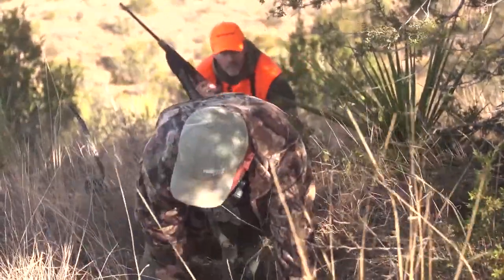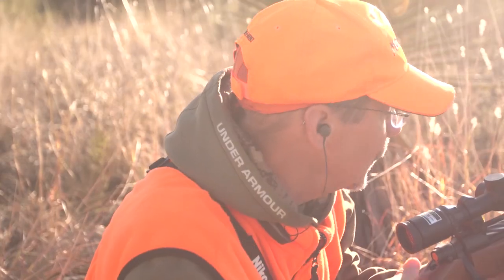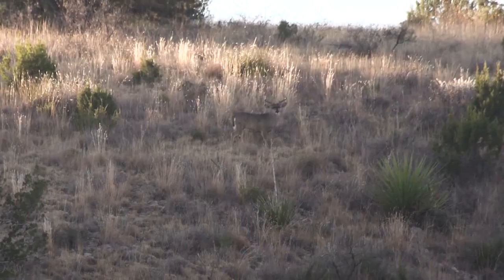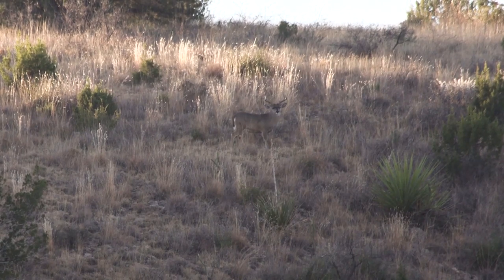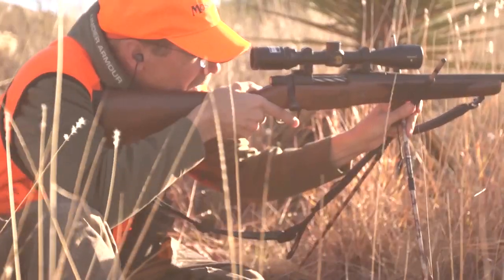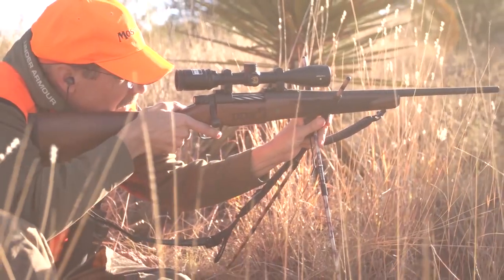But mind you, we hadn't seen the buck yet. We assumed he was there in that brush right next to the doe. And he says, "Right above the doe." So I just look up, and I don't know how he went from here to here, but all of a sudden he's just standing there, and he's standing just broadside. I get up on the sticks, and he moves a little bit, he's walking away, and then he stops again. Perfect opportunity, right at 200 yards.